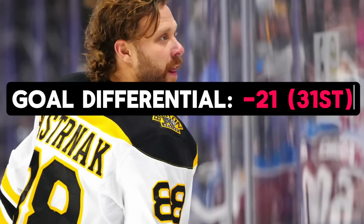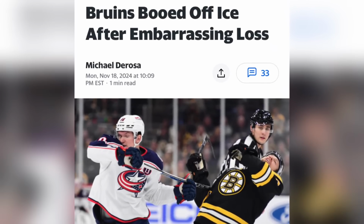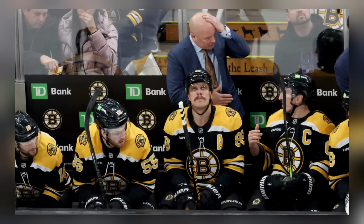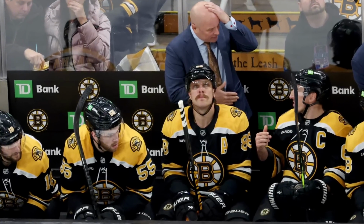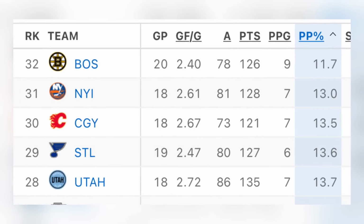They have a minus 21 goal differential, and 5-on-5, they stink. They can't score as they rank 31st in the league in terms of goals for, and they just got booed off the ice after a 5-1 spanking at the hands of the Blue Jackets. As a whole, they look flat out disjointed, and it all starts with their special teams. Boston's power play is dead last in the NHL.